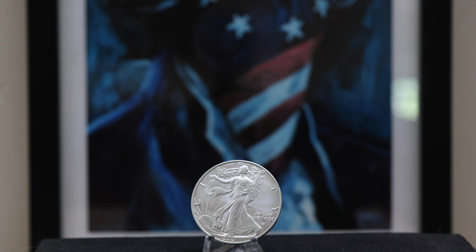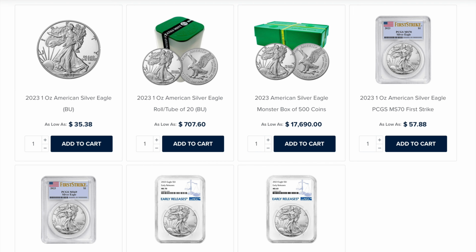Honorable mention is the American Silver Eagle. Normally I advocate for the American Silver Eagle, and these would be in my top 5 list of silver to buy. But premiums for these coins have been through the roof the last few years. Those premiums have dropped recently, but unless this premium falls under $5, just avoid these American coins entirely.